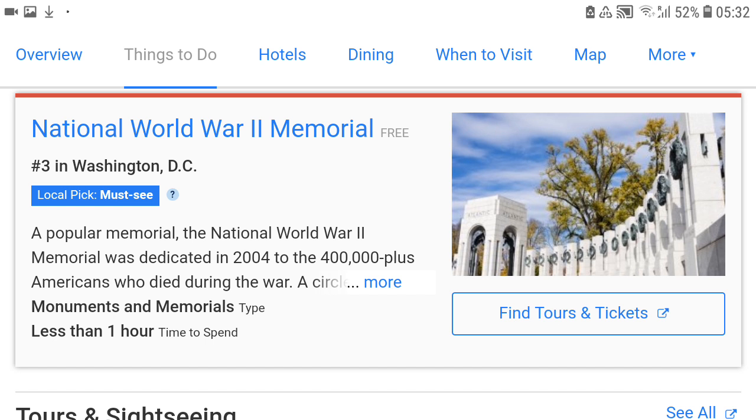Next, the National World War II Memorial. Now, I just want to point out as well, the National World War II Memorial, which is free, is very, very close to the Abraham Lincoln Memorial. What you must do is also just Google map it, and it's pretty close. So you can do the Abraham Lincoln Memorial within, I wouldn't say half an hour, within 1 hour. You can pause, spend a lot of time there.